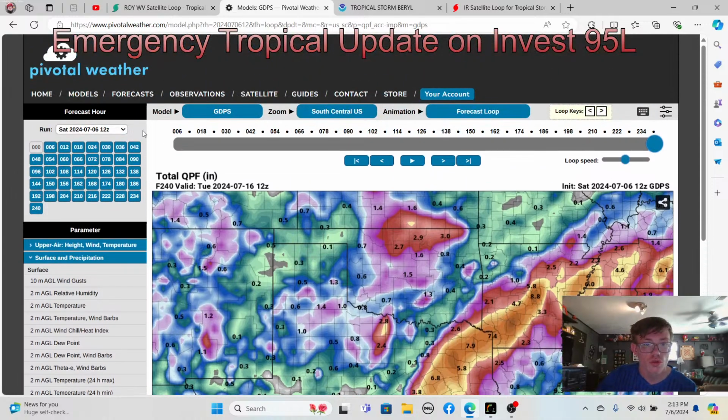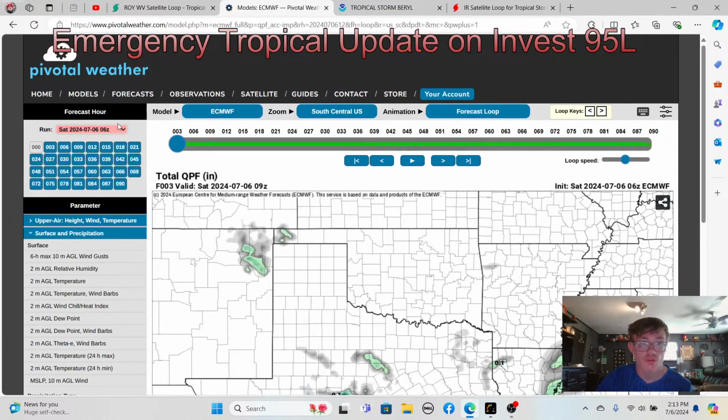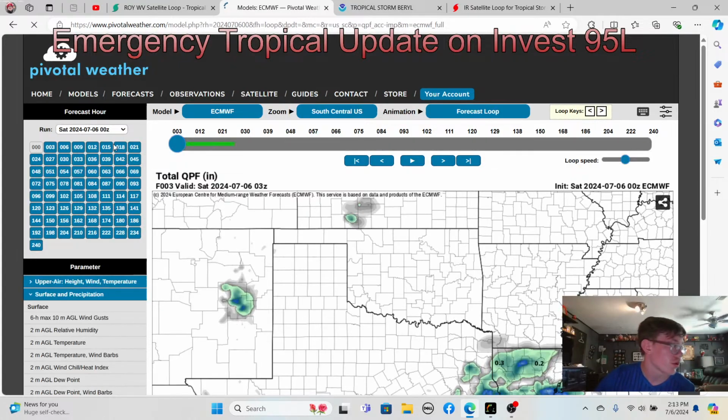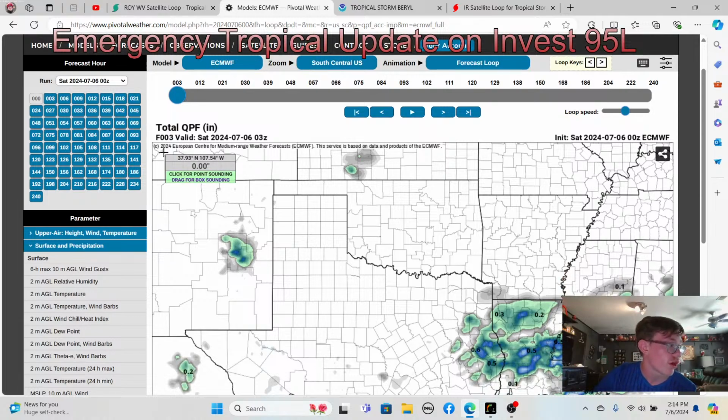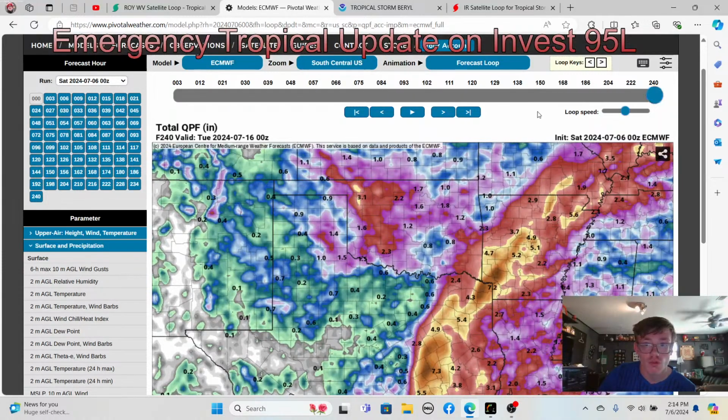Also, let's see, the storm surge is going to be significant too. I think we could see a widespread 2 to 4 feet of storm surge down in South Texas, and then we could also see 3 to 5 feet, as high as 6 feet across deep South Texas as well.